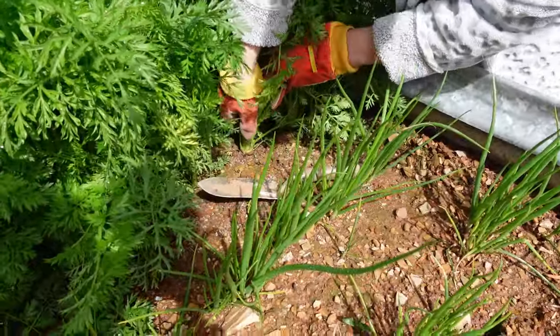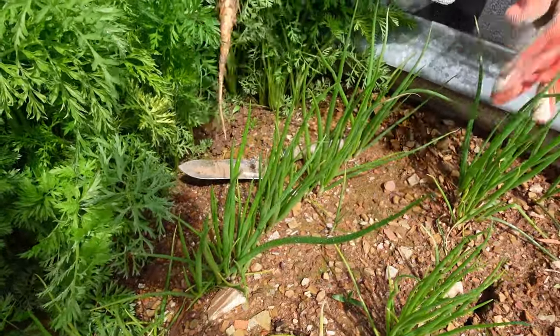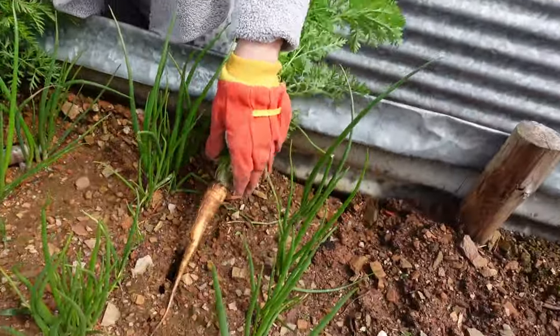So in between the rain showers today, we've just popped out to get some carrots for tonight's tea to go with the turkey. So I'm just hoping this one's going to do as a baby carrot. Yeah, I think that'll be all right. Yeah, that won't look bad at all.